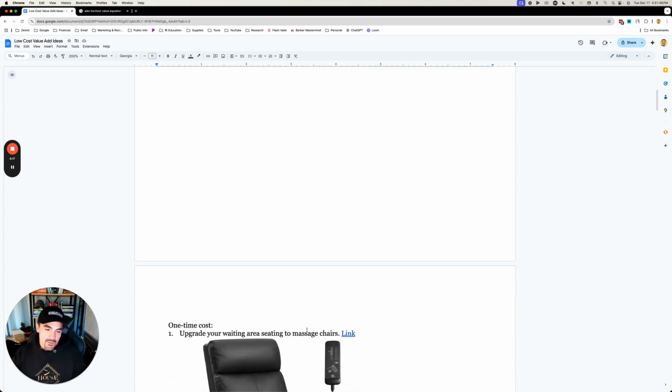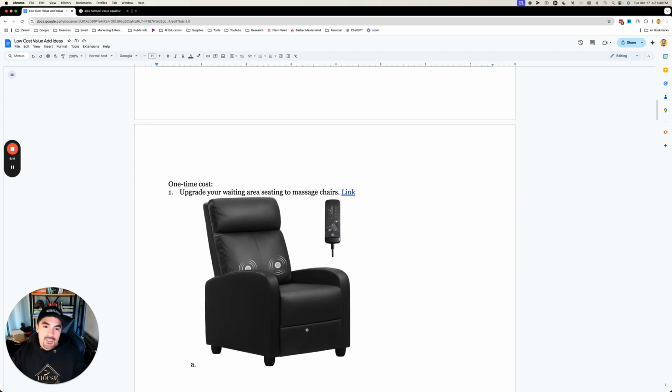So the first way that we found was upgrading our waiting area chairs, because if you have a barbershop and you have more than one person working, chances are at some point you're going to have people waiting, which is great. It means you're getting busy. But I had this thought a few years ago: is there a way to make the experience of waiting more enjoyable? So that was the thought that started me down this path.